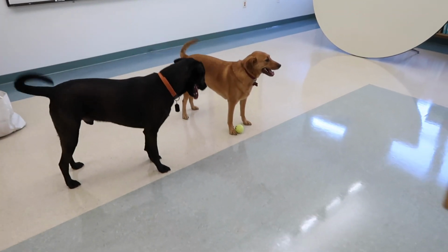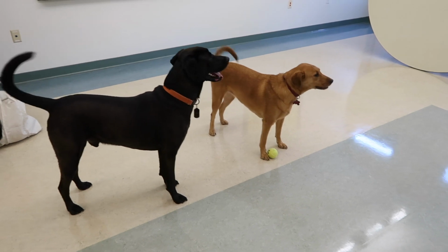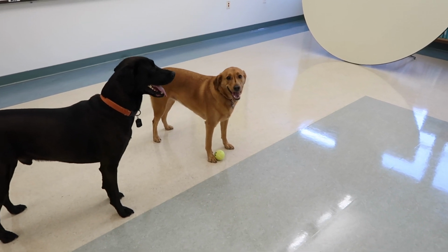And the battle begins. She just took his ball. She doesn't even like balls. Hey, rude. You cannot bark. Maddie girl, no barking.